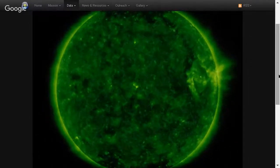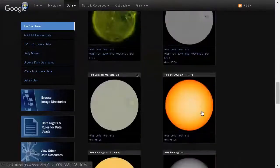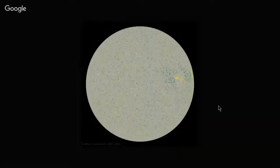So a little activity there. We'll look at it further in a moment. Show you a zoom in on that spot. Not a sunspot, but a little bit of activity, something to watch throughout the day.